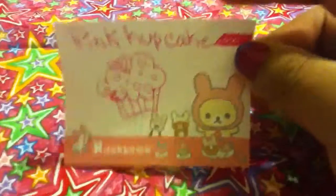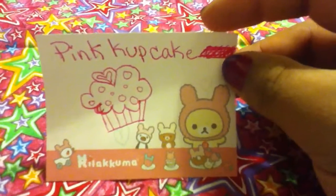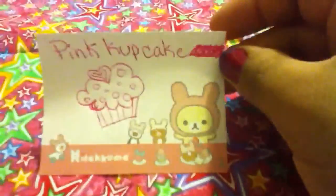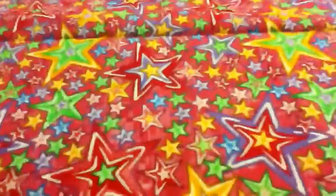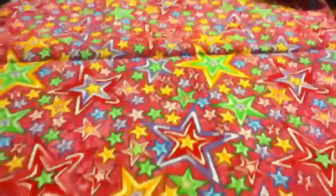So this is not her card or anything, but I just wrote it down. This order is from pinkkupcake. Yeah, pinkkupcake. So let's get started. I ordered a lot, so yeah.